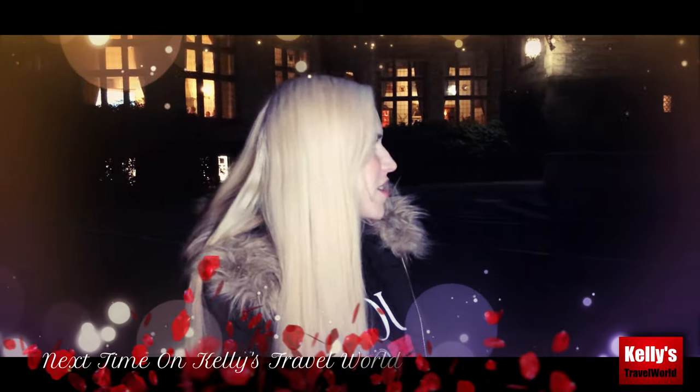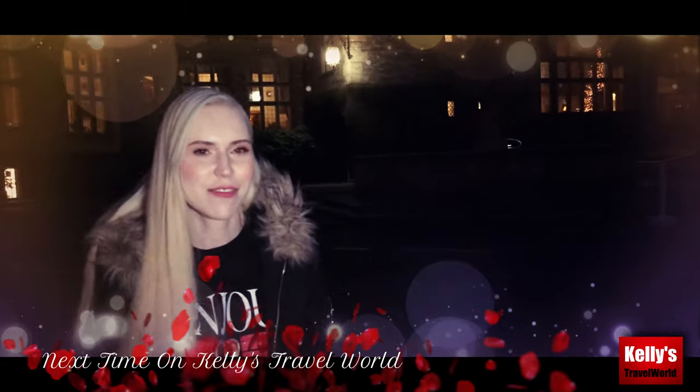Bye-bye. Hi, we're in Schloss Hotel Kronberg in Frankfurt. It does look very, very cozy. It's a pity we couldn't get a car. The car was just too expensive.